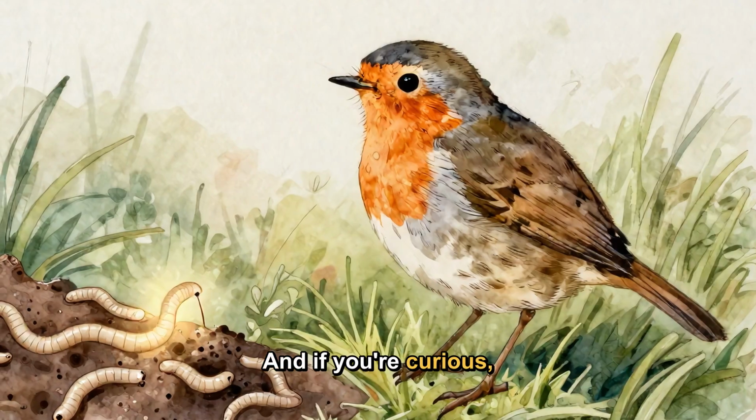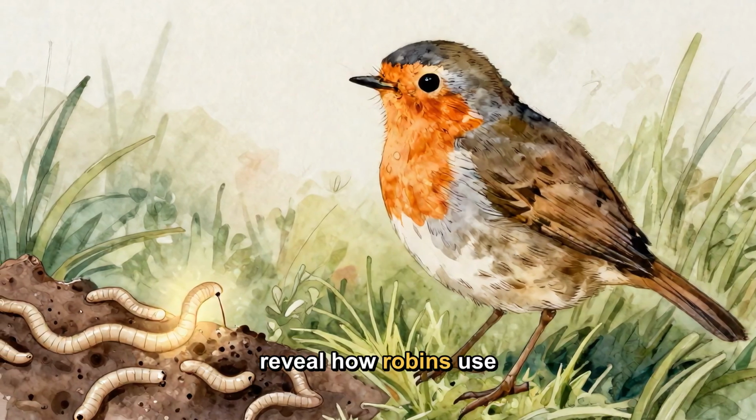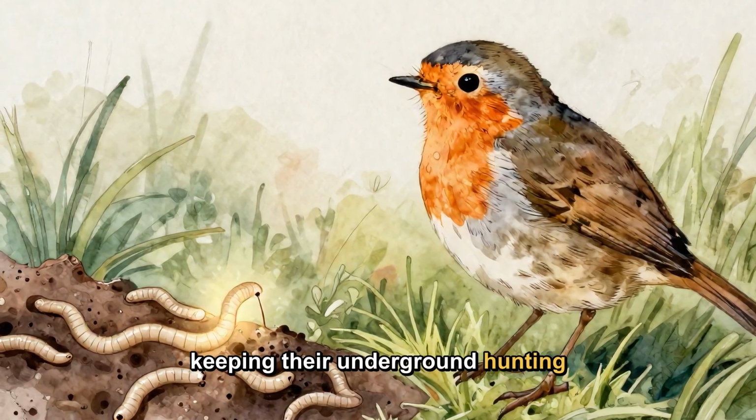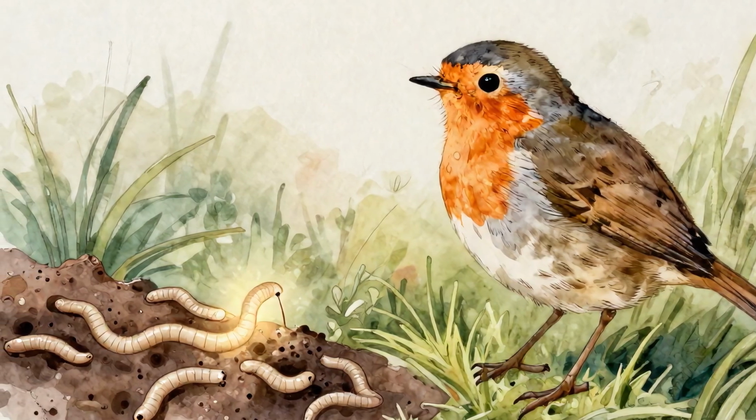walk. And if you're curious, the next section will reveal how robins use their surroundings to signal danger to their kin, keeping their underground hunting safe from unexpected threats.